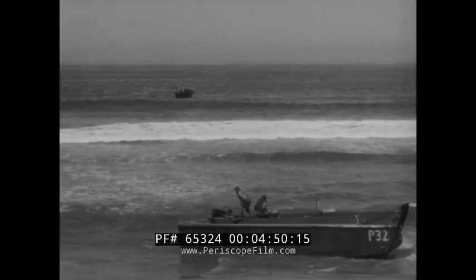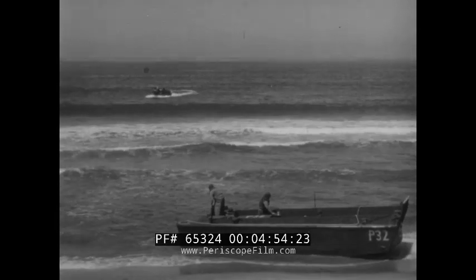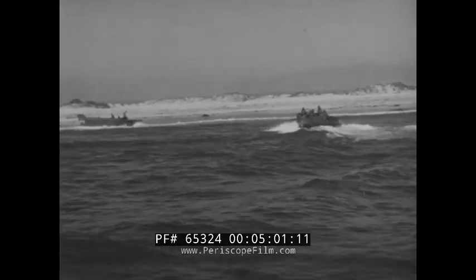And speaking of boats in trouble, here's a good example. This LCVP has broached and is stranded. It's in the way of incoming boats. This is a job for salvage. The boat starts in as soon as the crew sees the situation.